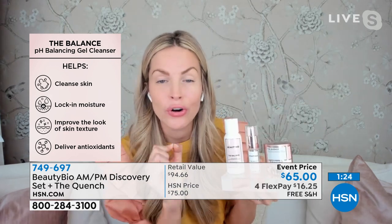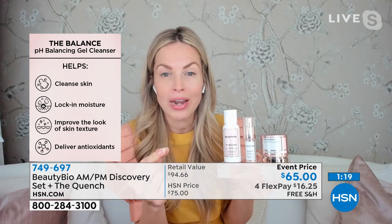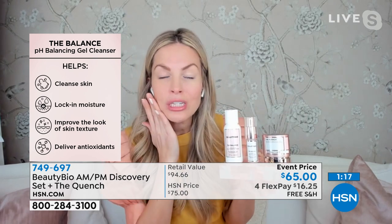Let me tell you, in the first 48 hours, you will notice your skin is more supple. You'll notice a brightening. You'll notice, oh my gosh, my skin tone looks more even.